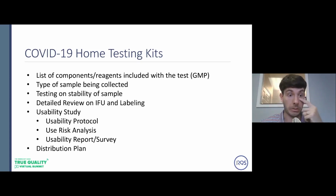And then additionally, they will request a distribution plan. They want to see how you plan to distribute this, and to which states, as there are a few different laws on states and how you can get these types of collection kits. So they want you to identify that, as well as, like I said, the supply chain aspects are critical as well for these. There's a high demand on all of these, so making sure you have control of your suppliers is very critical for these home testing kits.